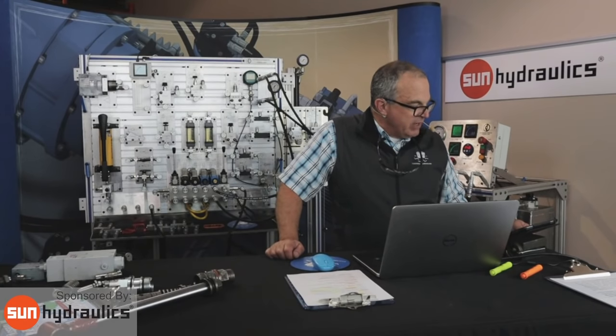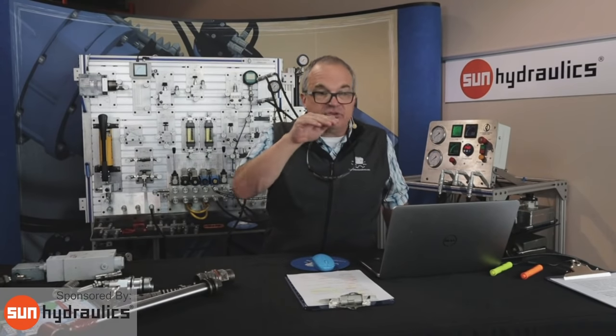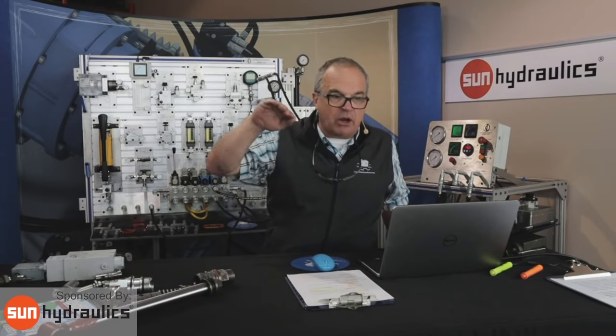Pradeep asking, does the setting of the counterbalance valve change depending on flow? It shouldn't. All poppets when they open have some degree of curvature. They're rarely perfectly linear, but it shouldn't shift radically. No.